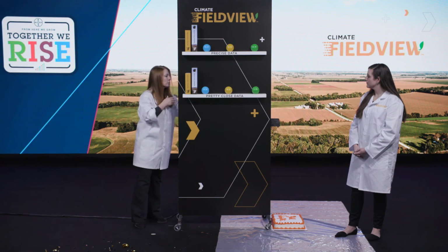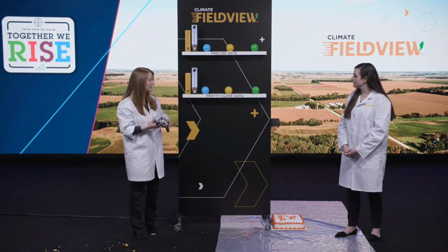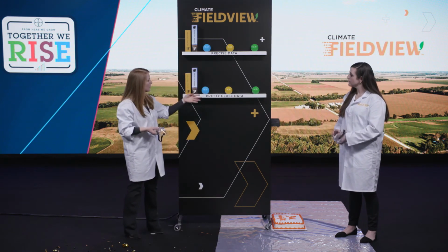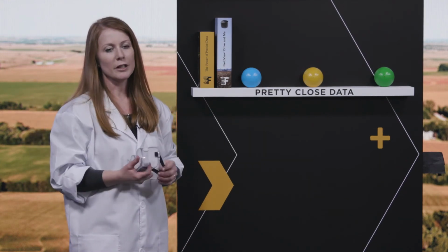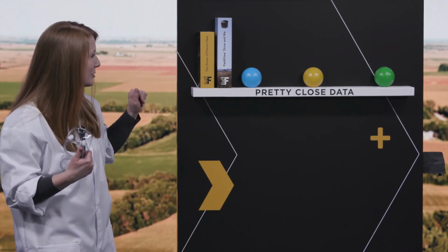So let's have a little fun with this. How does this relate back to our pretty close data in terms of building a shelf? Well, as you said, we need to use a level. Well, in this pretty close data, my level's out in the shed. I don't really want to go get it. I'm pretty good at eyeballing stuff. I'm just going to do my best.